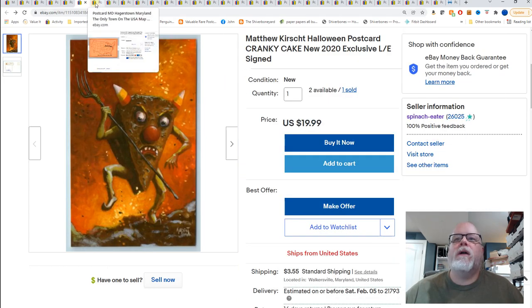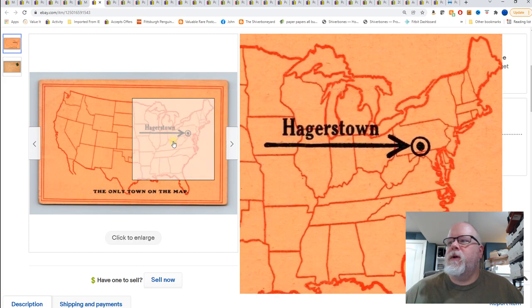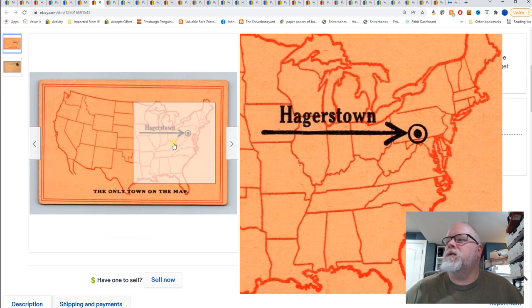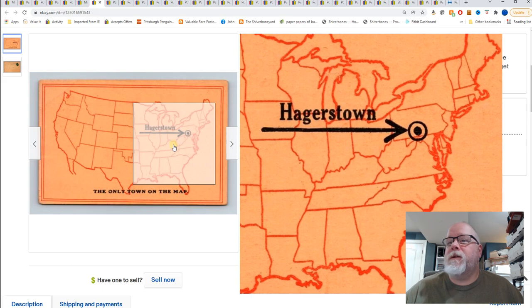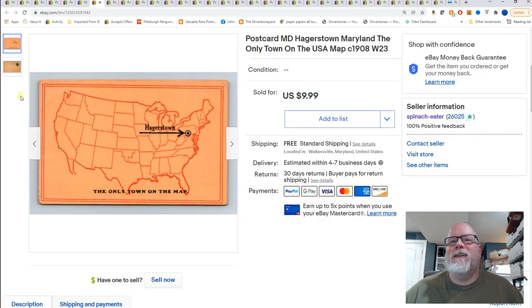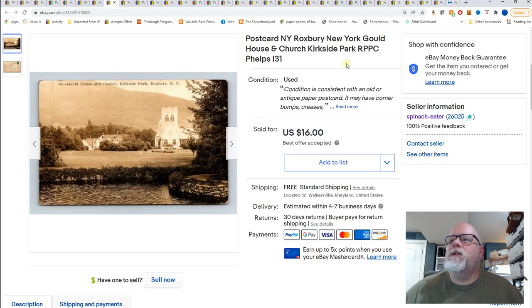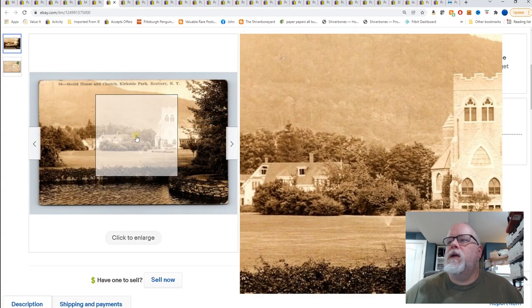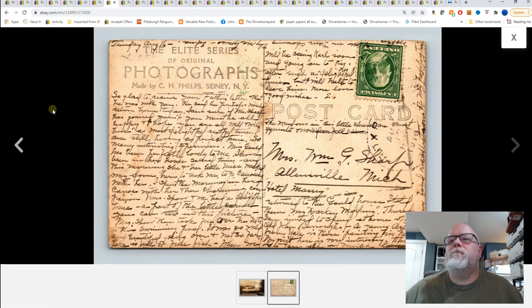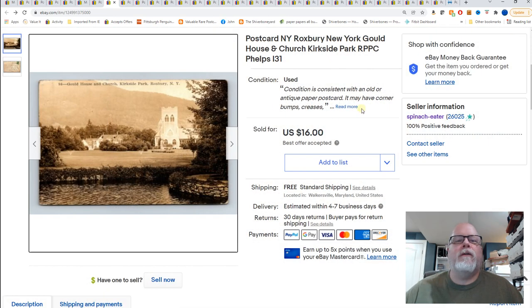If you're not familiar with him, shiverbones.com is his website. This is Hagerstown, Maryland, the only town on the USA map, circa 1908. That's actually in Pennsylvania. That should be a little lower there. That's funny they missed that. I didn't even notice that. $9.99 for that card. Next, Roxbury, New York, Gold House and Church, Kirkside Park. It says real photo, but when I pulled this, I didn't think it was a real photo. Guess I'll find out when the buyer gets it. $16 for that card.